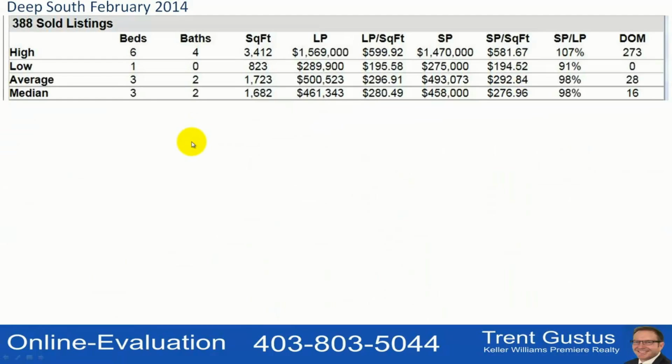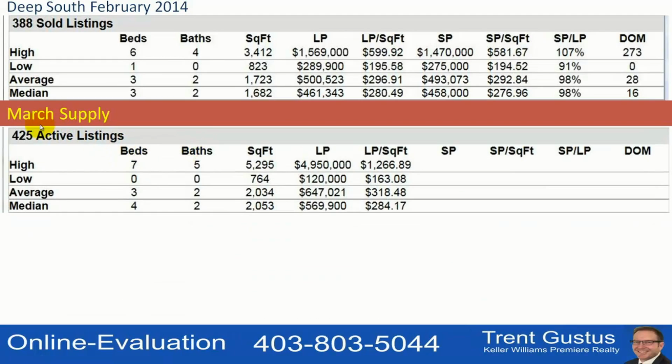Now when we look at this from a supply point of view, and we look at the supply of homes we currently have available, you'll see that our average list price is $647 down there right now, and we've got 425 listings. So we don't have very many homes to buy down south, because we don't even have a month's supply of what's been happening down there. And when you look at the average list price of $318 a foot, that's a little bit higher than where they're selling at, $292, but not as far off as the list price.